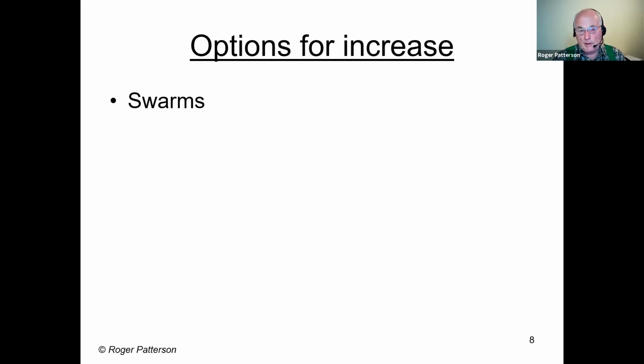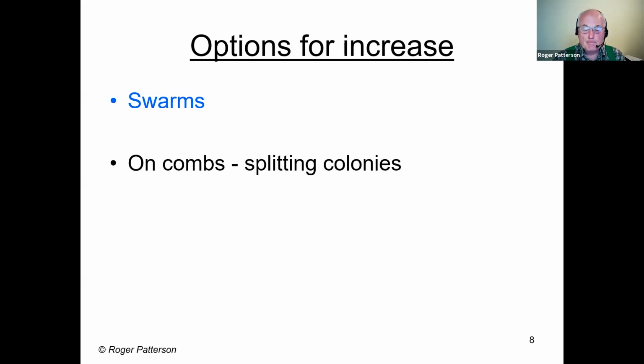Also, of course, you could put out bait hives, and surely it's better to have a swarm come into your bait hive than either yours or somebody else's chimney. On combs is probably going to be the favourite. That'll of course involve splitting colonies. You could buy bees. I don't really see the point in that. If you've got one colony, then you very definitely don't have to buy bees.